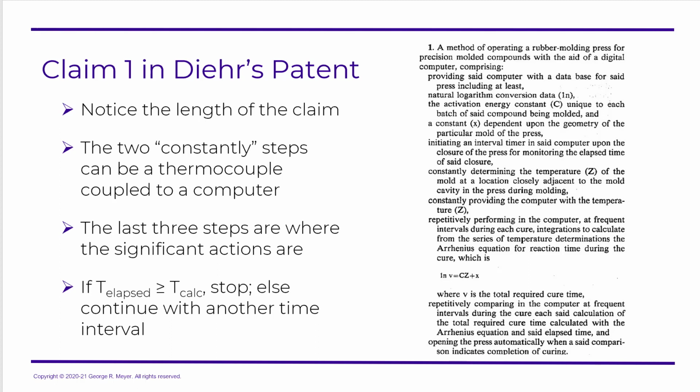The first one is about 40% of the way down, and that's initiating an interval timer. So you're going to have this timer that's going to go off in intervals. Okay, we skip the "constantly" steps and go to the repetitively performing in the computer. All this is doing is taking a temperature reading, and then from there determining the calculated time for curing. And it's using the Arrhenius equation.